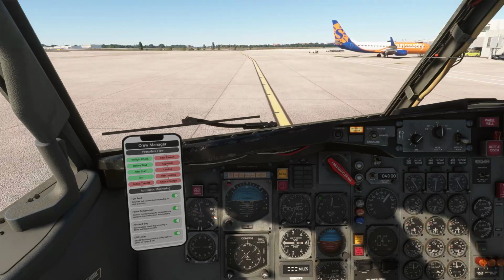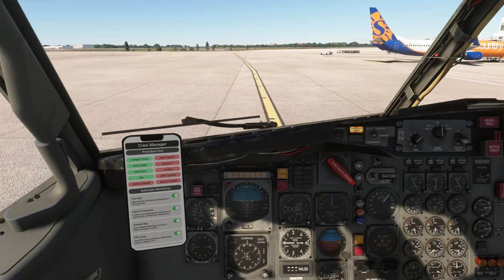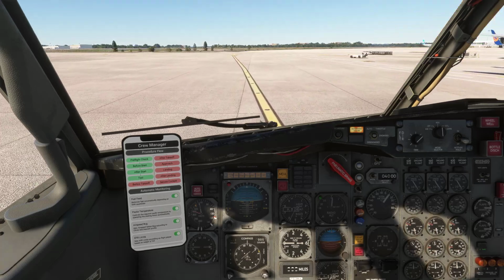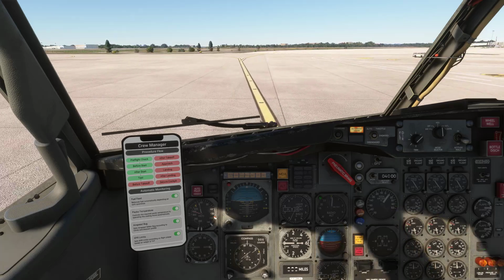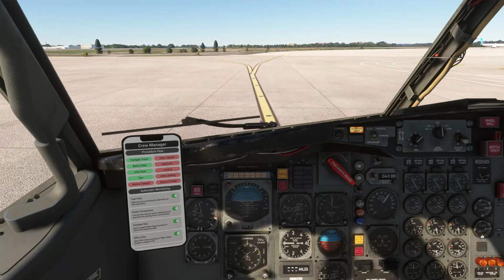As I said, the key to success is just use that crew manager right there, the little phone. If you want to really get in depth and start flipping all those switches and doing everything yourself, that's fine. Go through the checklist, just watch some videos maybe. I think they've got on their Discord some really good videos on setup and how to actually run that flight engineer's panel and everything.